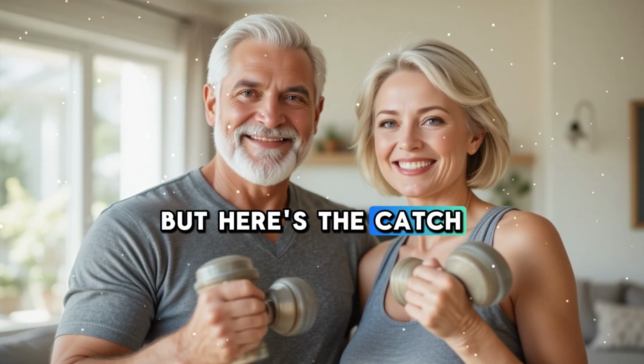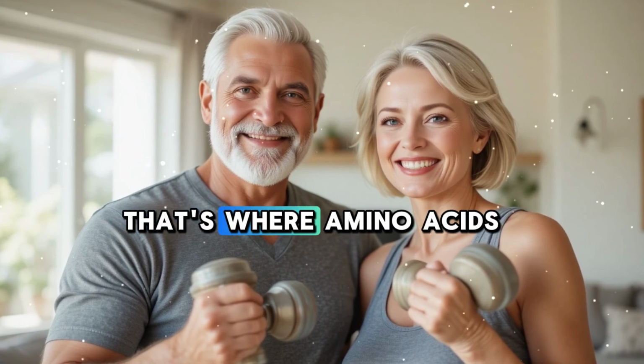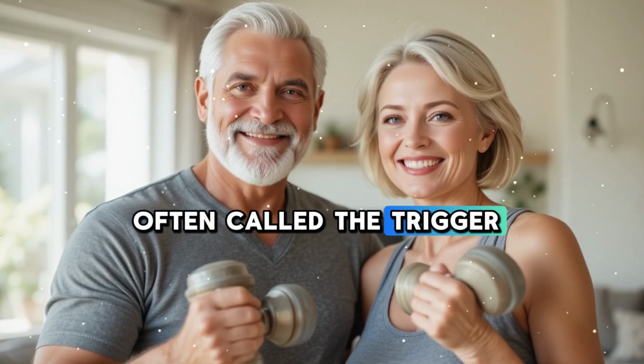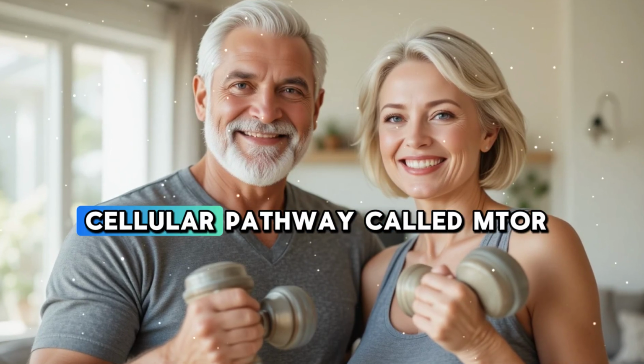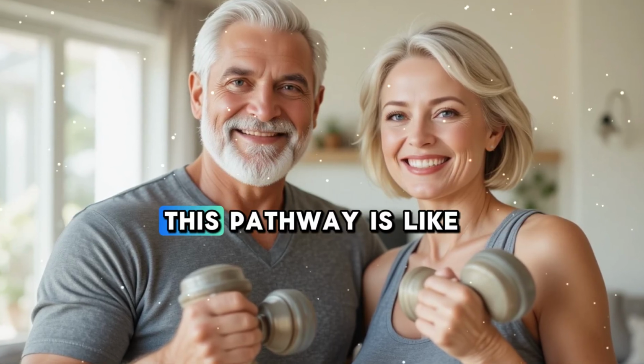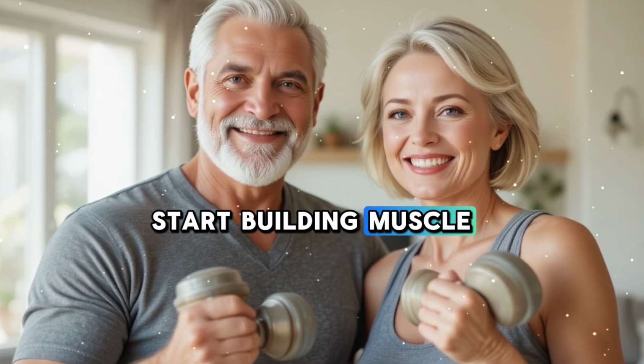But here's the catch: without the right building blocks, the crew has no materials. That's where amino acids, especially leucine, come in. Leucine is often called the trigger amino acid because it activates a cellular pathway called mTOR, mechanistic target of rapamycin. This pathway is like flipping the switch that tells your body, start building muscle now.